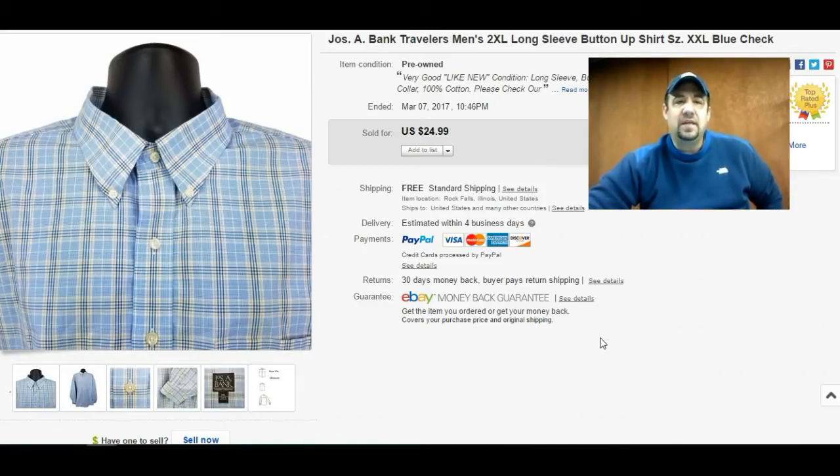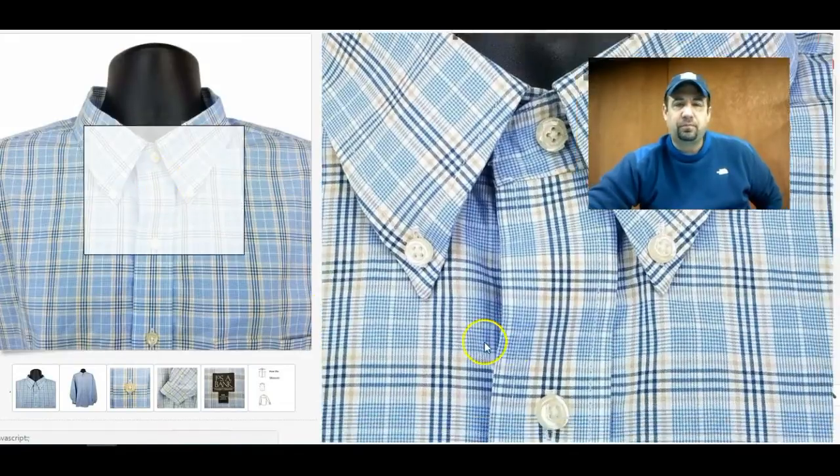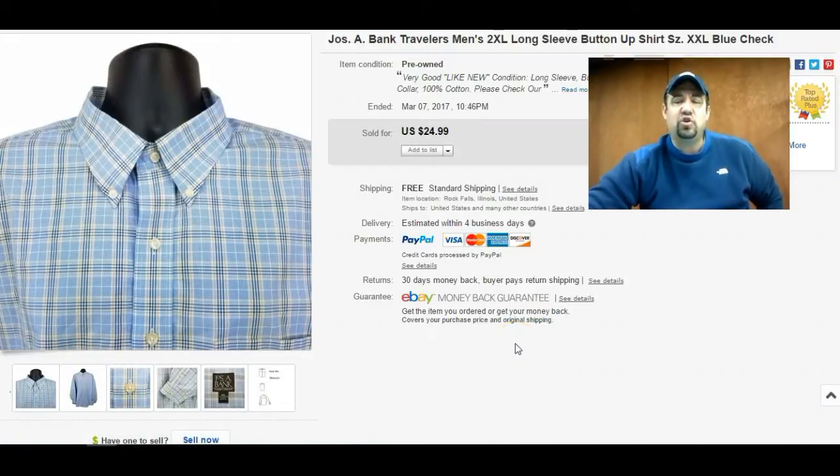But typically, for my button-up shirts, depending on what they are, I usually price them $24.99 to $29.99. And that leaves me room for running a 20% off sale, which would typically put this down to about $19.99, which is a pretty good selling price for a shirt like this. Or if I'm running it at $29.99, then it puts me down to about $24. So it's just kind of how I do it.